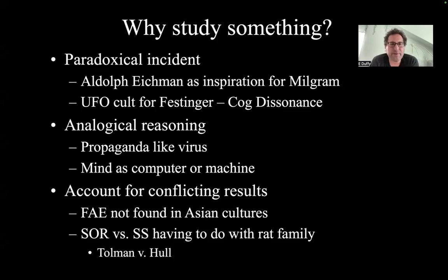Other ways of coming to a study include analogical reasoning. You might want to study propaganda and be inspired by the way that viruses spread, since propaganda can spread in similar ways. Or metaphors, like the mind as a computer or a machine. The cognitive science revolution of the 1960s occurred because computers were being developed at that time, and we were using the computer as a metaphor for describing how the brain or the mind works.